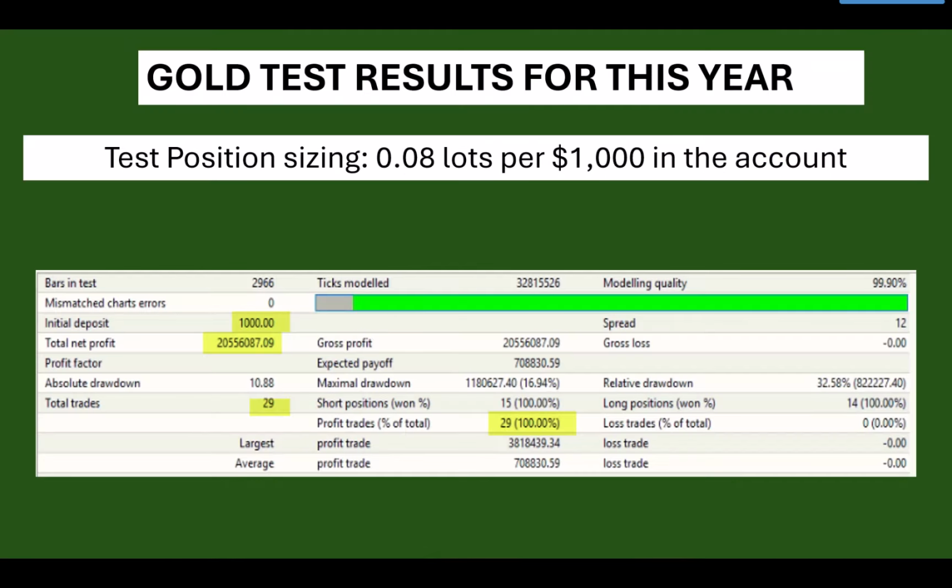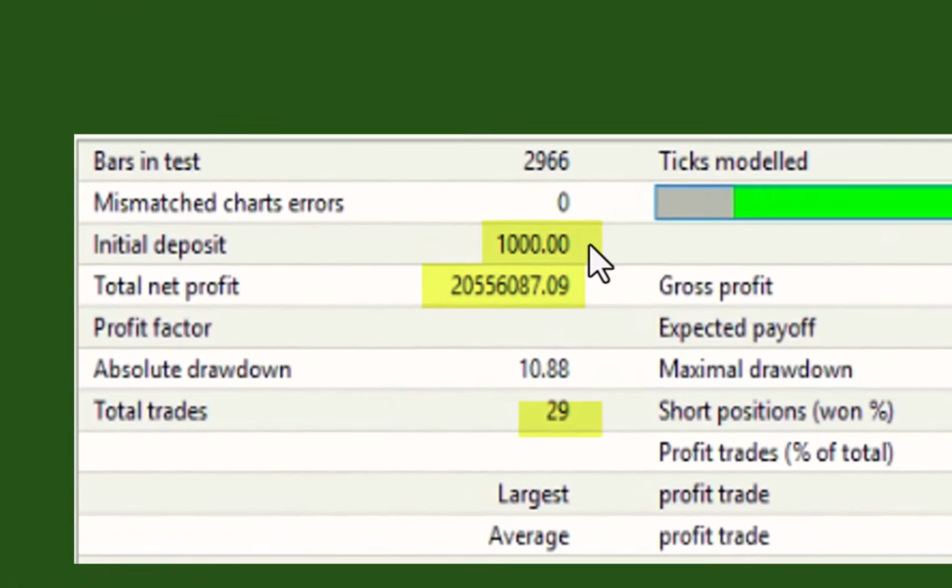And here are the results, bearing in mind that we started with $1,000, and what we do is we use 0.08 lots per $1,000 in the account, so that the EA automatically increases the lot size until it reaches the broker's maximum lot size. So that's the basis of the trading. Here you can see we started with $1,000.